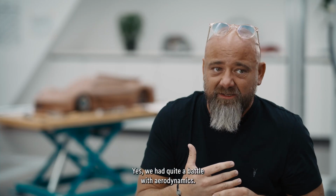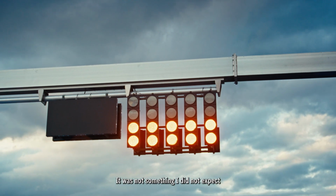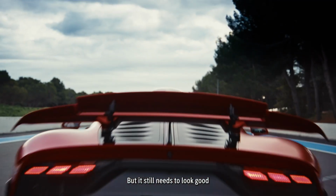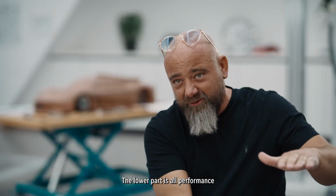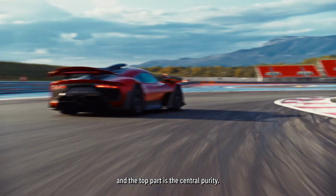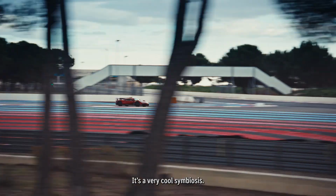Yes, we had quite a battle with aerodynamics. It was not something I could not expect, because you need to achieve the performance. But it still needs to look good, and it still needs to apply Mercedes-Benz philosophy. It's like a sandwich, you know? The lower part is all performance, and the top part is the sensual purity. So it's literally a very cool symbiosis.